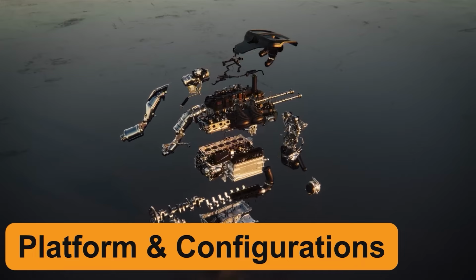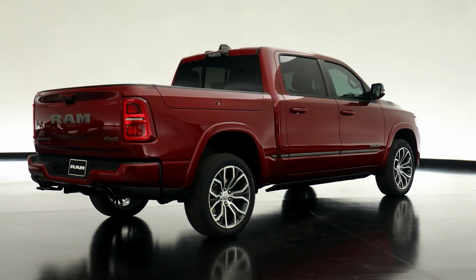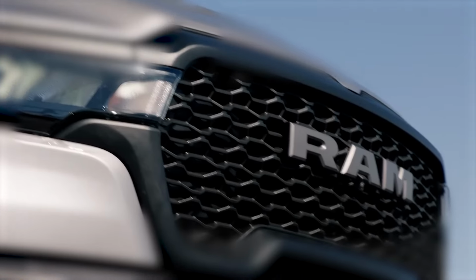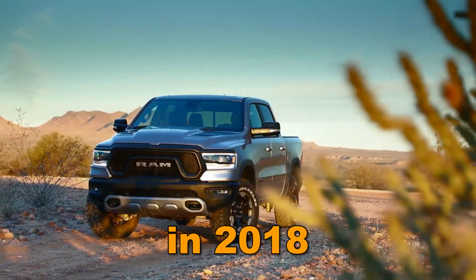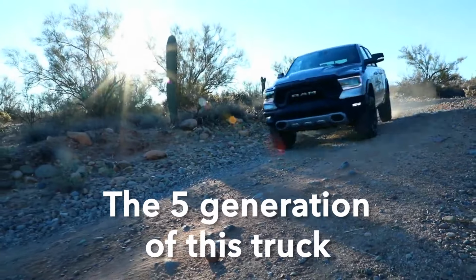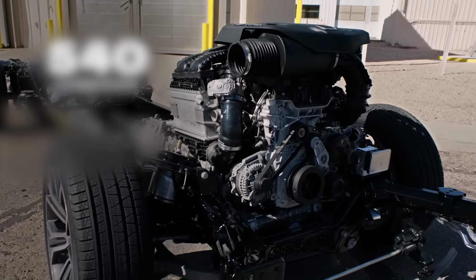Platform and configurations. Let's start our talk with the core of the truck, which is the platform and the available configurations that you'll get. The 2025 model is still based on the DT platform that was introduced in 2018. This is basically the 5th generation of this truck. The platform of this truck is still very much new, so there was no need to change it.